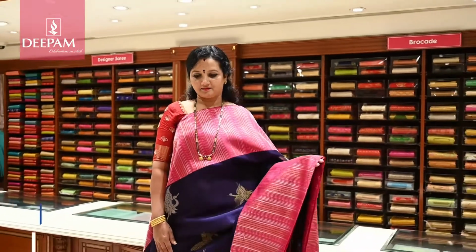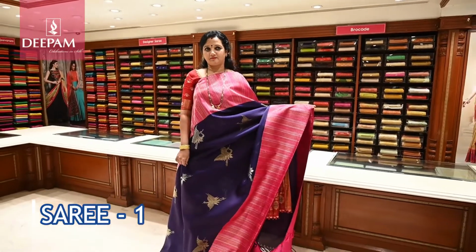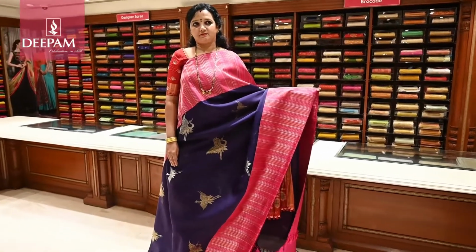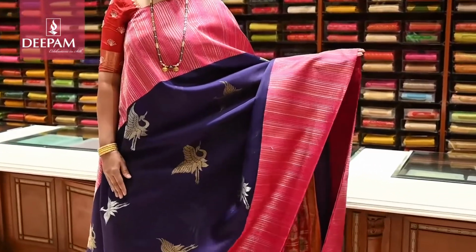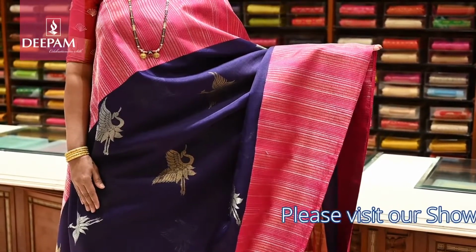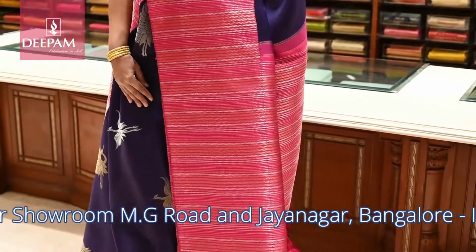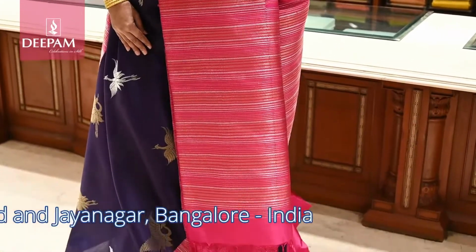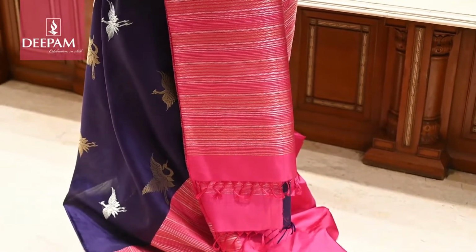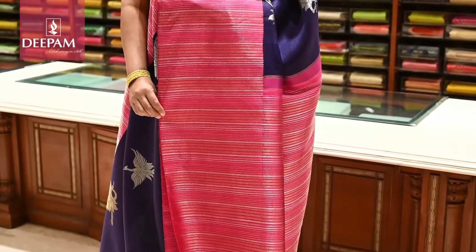The first saree of the day is a very unique and very different saree. This is totally a fancy design. It has got a 12-inch contrast border. And if you look at the border, it's a pink color. In the pink color, you have jari lines. You have a silver line, then you have a gold line, again a silver line. You have got these vertical lines.